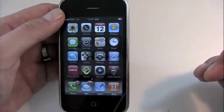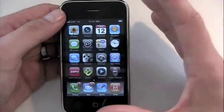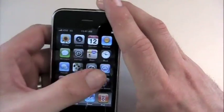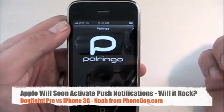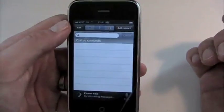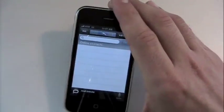Obviously you get a notification when you get a new text message on the iPhone, and it shows up in a little dialog box. It'll be interesting to see how push notifications are handled with things like instant messaging apps, and how well it works. As it is right now, when you go to an instant messaging app and log in, it's really only notifying you while you're in the app. There are some workarounds, like getting text messages when you get a new IM, but in terms of true instant messaging push functionality, you're not going to get it right now on iPhone. When Apple turns it on in a couple weeks, we'll see how it works.